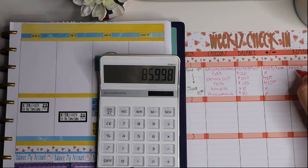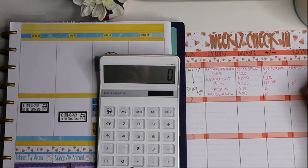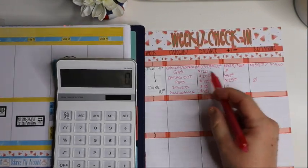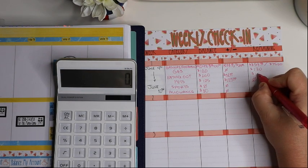Hopefully I have 859 or 860. I'll have to check that out. With our household, it's 100 minus 25, so we should have a remaining balance of 75. Can you guys see this? Of 75. For gas, I should still have the full 120. For eating out, I should have 150.